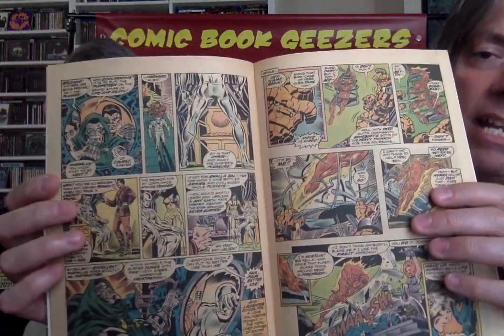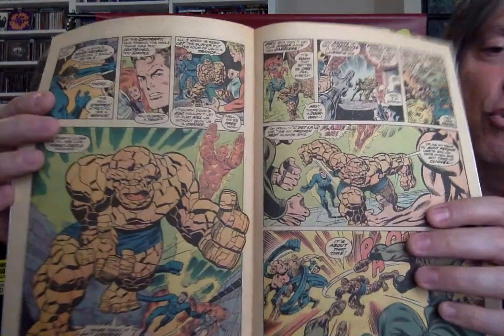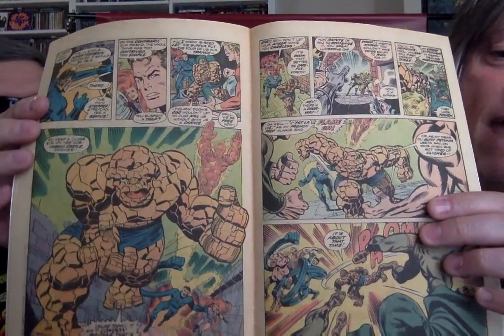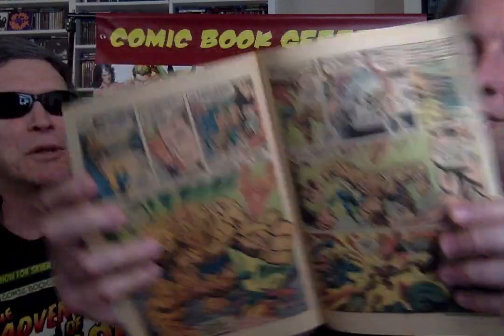The details that he puts adds to it. Yeah, he reminds me of, and again, I like Kirby the best when Joe Sinnott is inking him. I mean, this is great. Look at this thing. And Joe Sinnott told us personally that one of his favorite characters ever to draw is the Thing, and number 2 was Thor. Yeah. So I mean, this is great artwork.